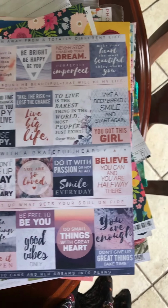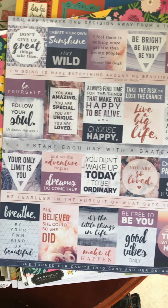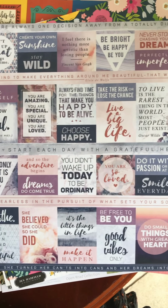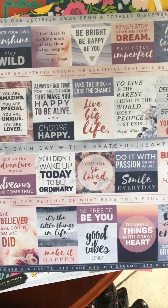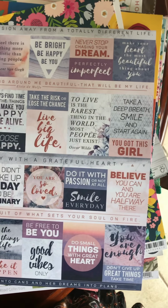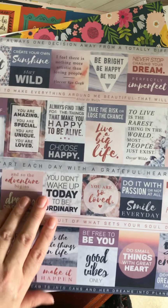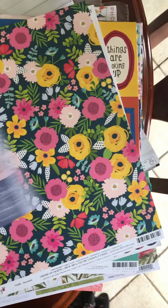The reason that I bought it is I thought that these cut apart pieces, these messages, were super cool, and that I could use those as embellishments or titles or even on cards, you know, hypothetically of course. But I thought they were really cool, and that needed to come home with me.